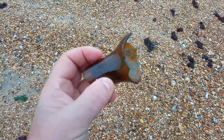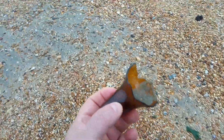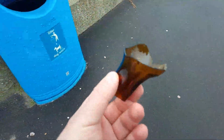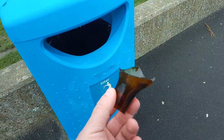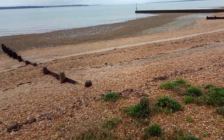Sadly, just found a rather nasty and jagged piece of broken glass, so I'm going to carry that up to that bin up there and get rid of it. So yes, broken glass and fishing line, two things which, if I find them on the beach, I will always try and pick them up and dispose of them carefully.